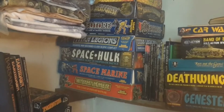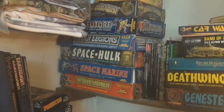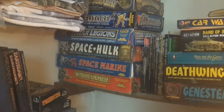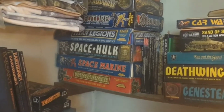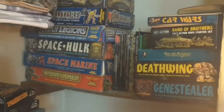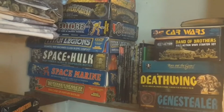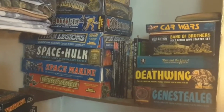And one of the editions of Space Marine, Warhammer, I believe that's 3rd edition? God, I don't remember. I had tons of these boxes. I collected all these, but I threw them all away. The boxes. So those are the only boxes that survived.